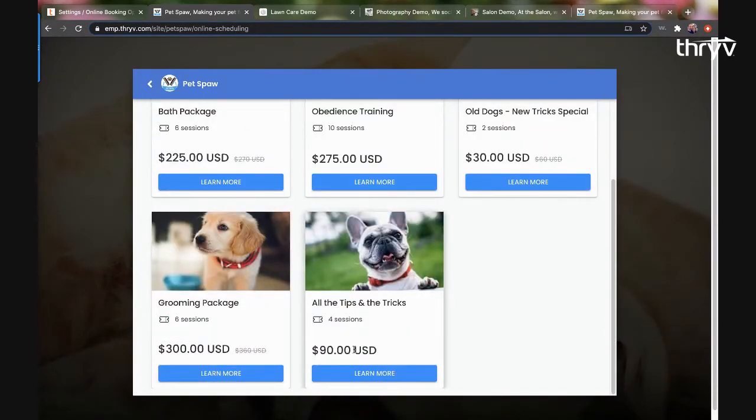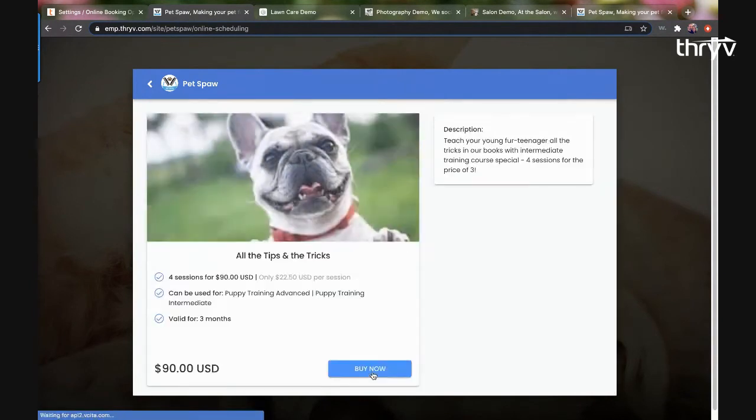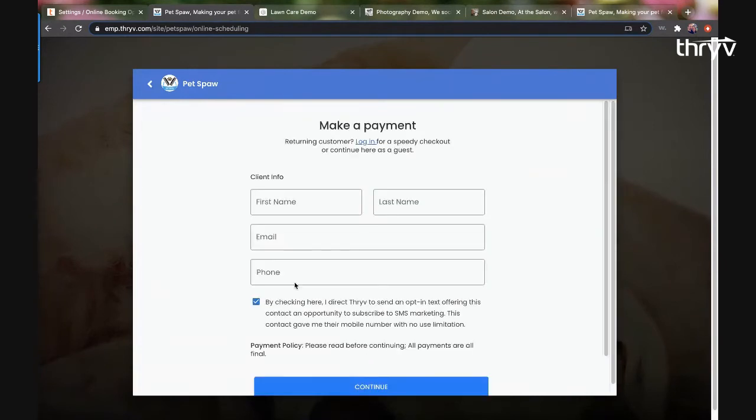And so this is the new package. Once they select learn more, they get to see exactly what is included in the package. So 4 sessions for $90. It gives them a roundabout idea for how much per session. It tells them what classes they can choose from, and it's valid for 3 months, and it gives them the description off to the side. And then if we were to go through and press buy now, it's going to have them go into the payment screen.